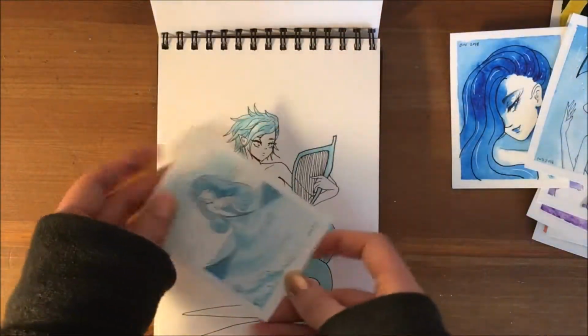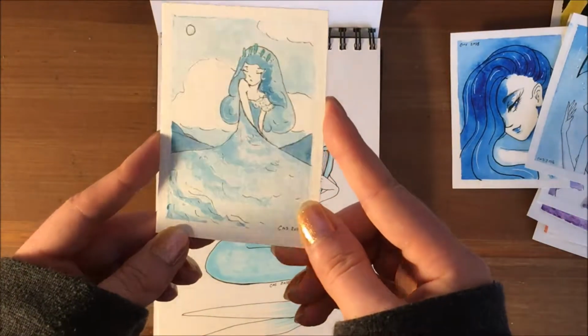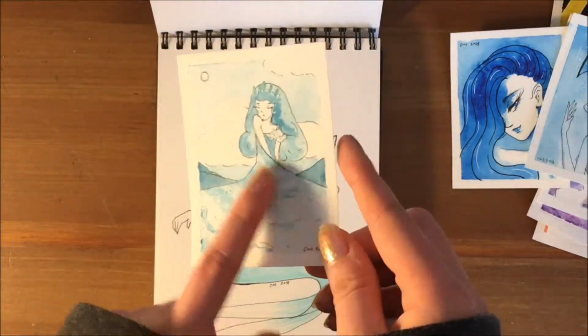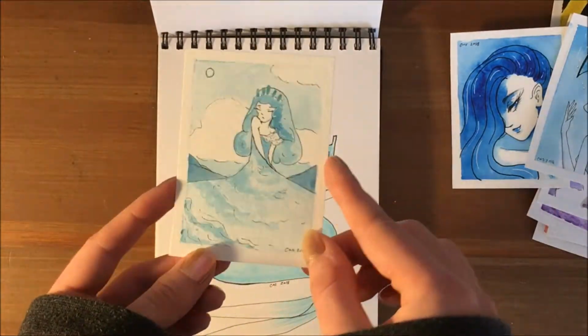And then we have day 21, which was, again, I've kind of done a piece with a similar idea to this before, but I wanted to do sort of like she's the ocean.